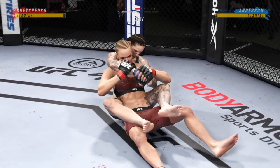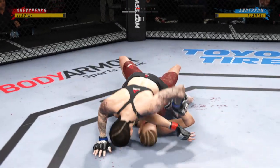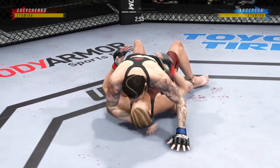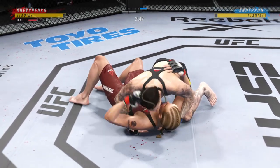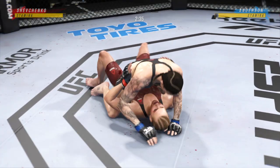A beautiful escape and reversal by her there. Unbelievable sweep. She did a fantastic job of manipulating the weight to change the position. Well, she was long on grappling experience coming into the UFC, and you see her chops here. Just beautiful when it comes to the transition game. It's very difficult to keep up with her on the ground.